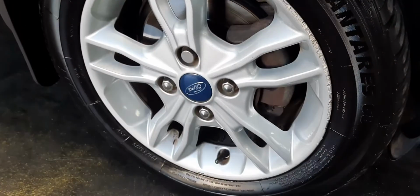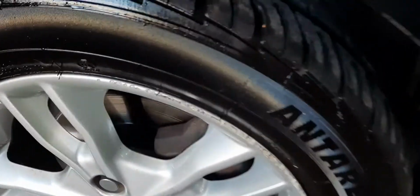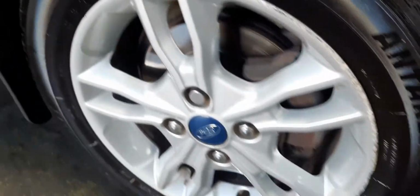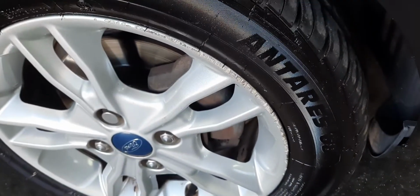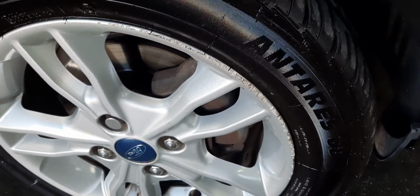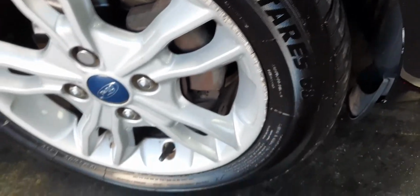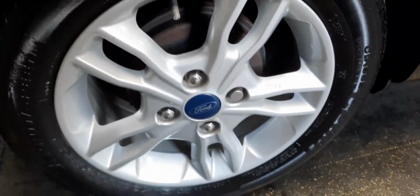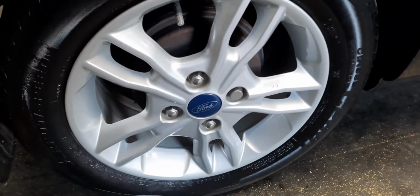Having a look at this alloy, the driver's front side's always the worst, it always takes the brunt of it, but again it's a great indication of how sensibly this past owner has used the car, because as you can see we are just getting very, very slight blemishes there on the edge. Wonderful. So that's the outside. Let's have a look at the inside, and there we go, 4 for 4. Wonderful. The back two alloys seem to be in near flawless condition.